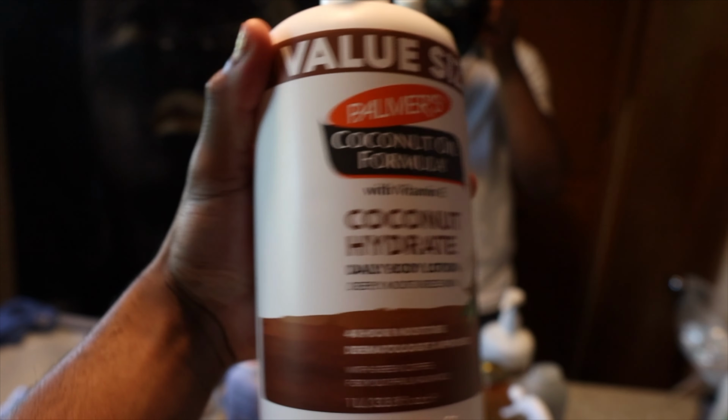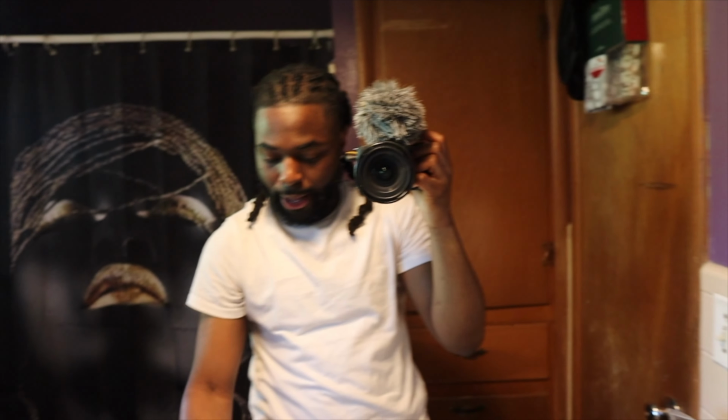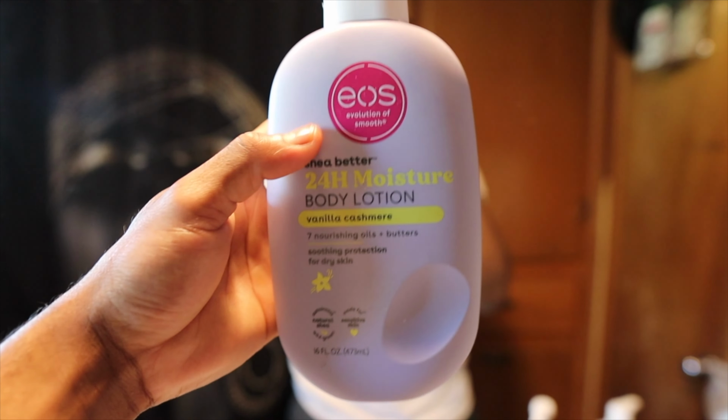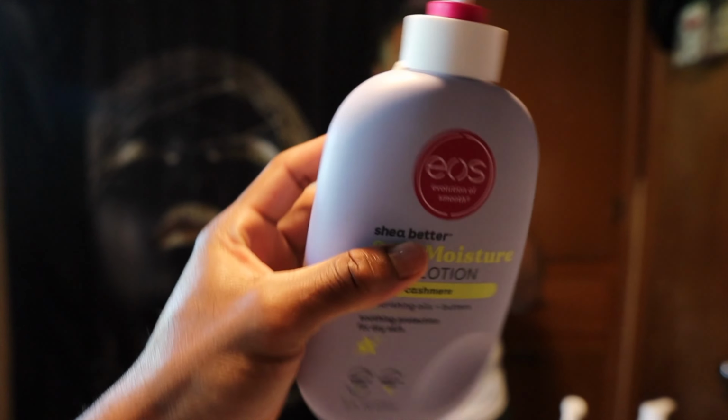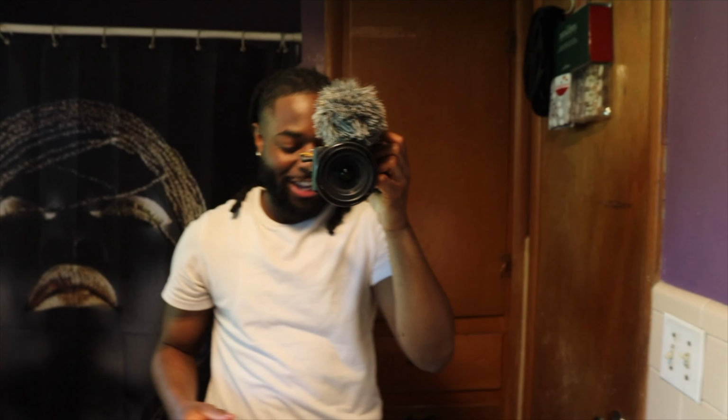So this is what I throw on if I get out of a shower, you know what I'm saying? It really depends on how I'm feeling that day. So we might come with that, or I'm going to come EOS as well. I love the EOS Vanilla Cashmere because I like smelling like a piece of vanilla. You know, the ladies love it, but that's besides the point. So I had to re-up on that. And just so y'all know, look, you see the top ain't been open. So this is a new bottle for sure. Boom, we got that. What else did we get?